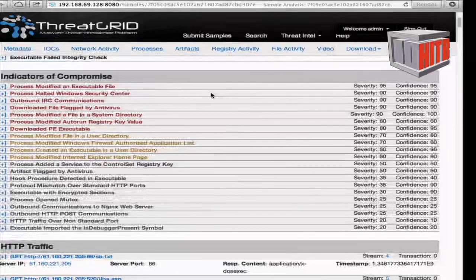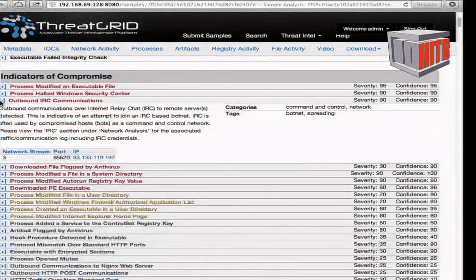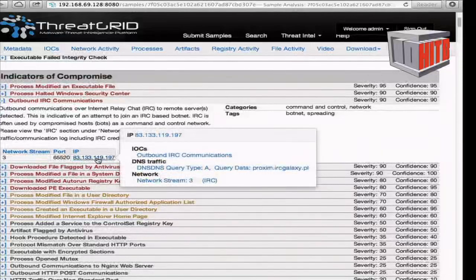But the cool thing is we were able to correlate on IP address from our reports. So I moused over the IP address, and I can see that it had outbound IRC communication and DNS data traffic to this particular address.